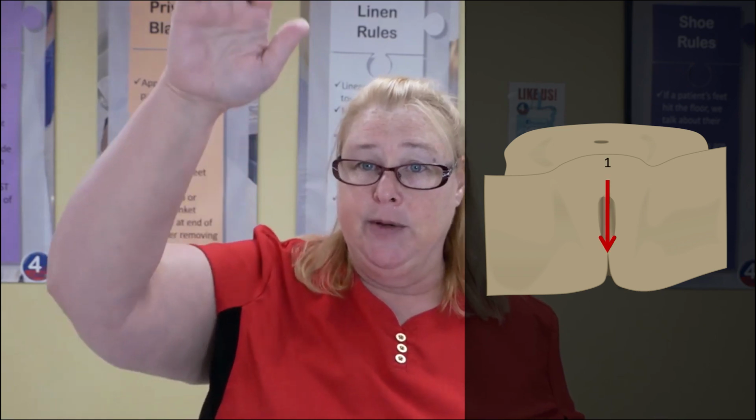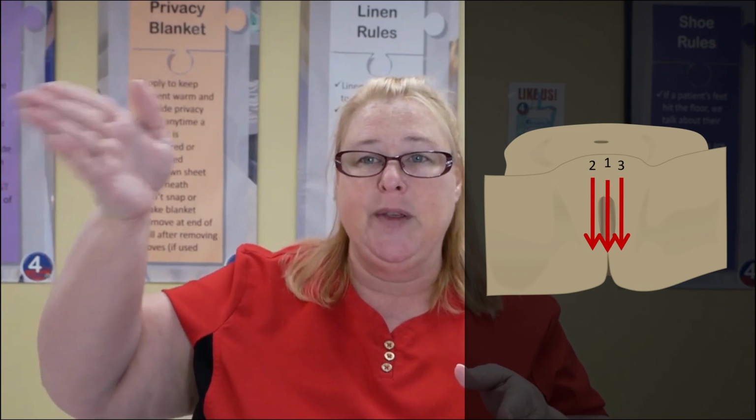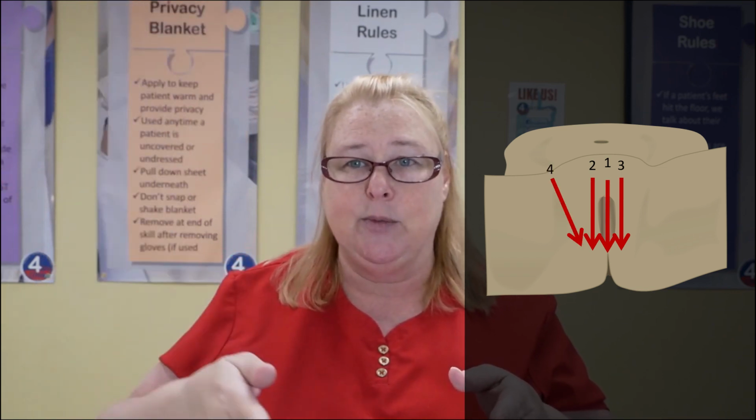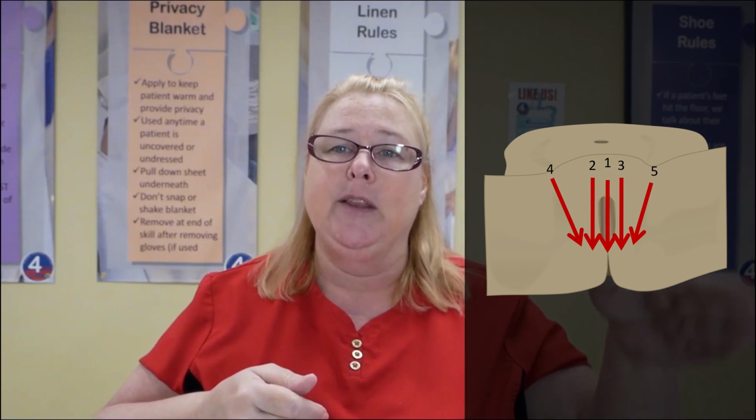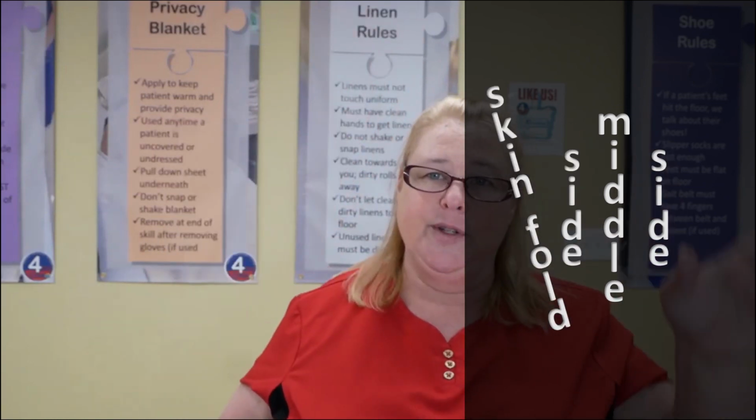And anytime we clean a female patient, we're always going to start at the top of the peri area and go down, one-way trip. Never go down and then back up. So start at the top, go down, move away, fold over. When we're doing pericare, we're going to go down the middle, side, side, and then the crease between the leg and the groin, that little crease, we're going to clean that, and then we'll clean the one over here. So we're going to need 5 leaves for this particular skill. Middle, side, side, skin fold, skin fold.